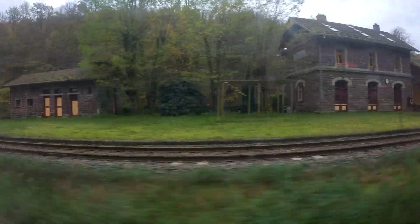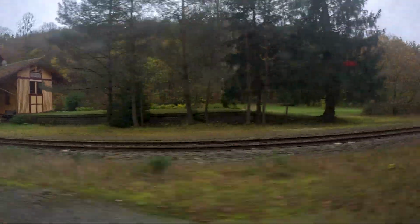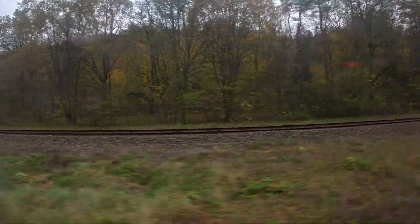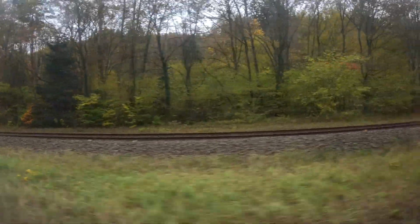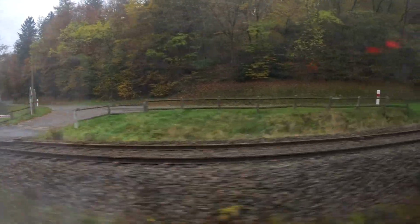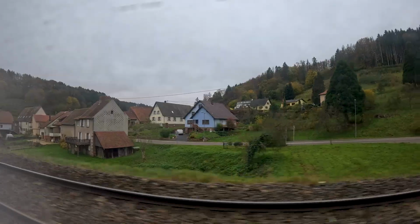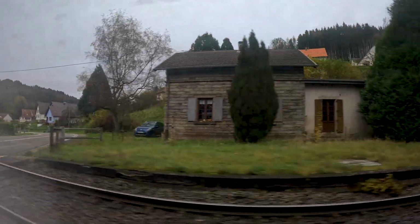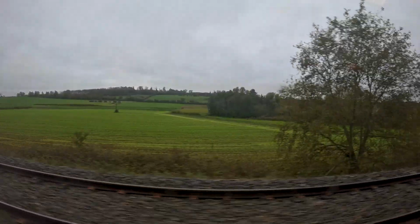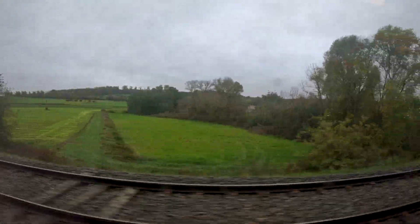Here we are now driving past the station of Puberg, as I said, not in use anymore like many other stops. Next important stop, which used to have a connection, was Diemeringen. There you had a connection onto Reding, but it's also not in use anymore. After that we are approaching the station of Oermingen and Karlhausen, and there you had the connection on to Sarreguemines. Also not in use anymore.